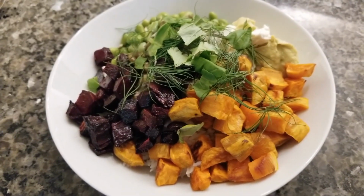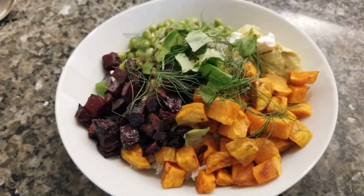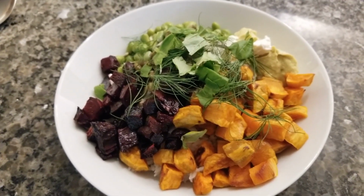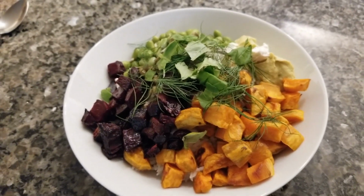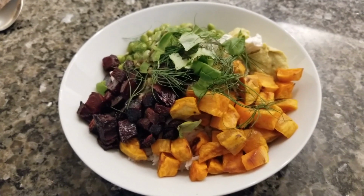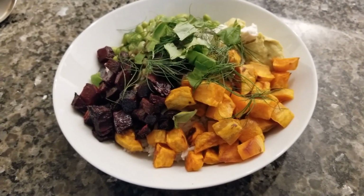Hubby put pretty much the same thing on his, but he added a few other things like pork floss and Caesar dressing. I think he added some sriracha, so this is really like whatever you feel like putting in your rice bowl, and it feels really good, feels fun.